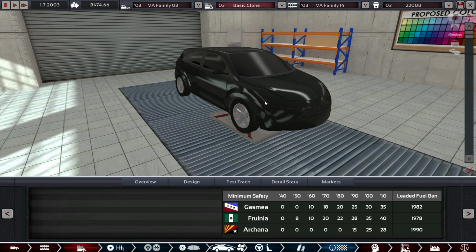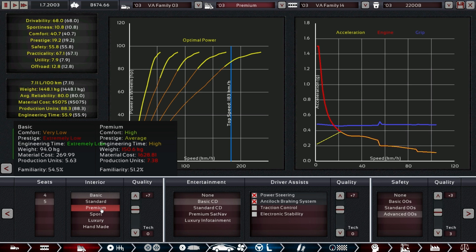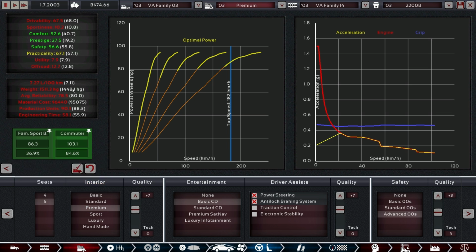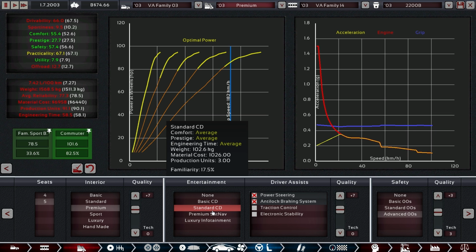Okay, it's just the normal VA Family 03, and now we shall clone it and make a premium trim out of it. As you remember, we don't do standard trims. That would be too much overlap in some of the markets. And you can see that we have been doing so very consistently, looking at the familiarities. Our premium, let's switch it over. We get loads more comfort, a massive increase in prestige as well, a little bit of safety. Not too much of a drop there. We have to readjust the suspension, I would think. And oh, we do have a familiarity here, so of course we need to up this one.